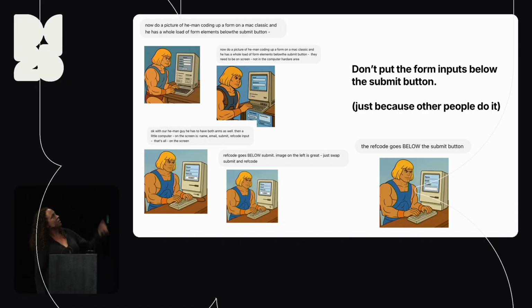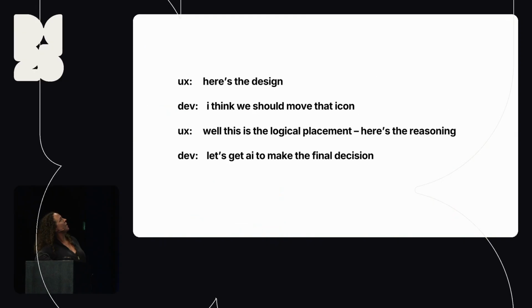And I tried to get ChatGPT to draw this up for me, and he refused. So actually, sometimes the AI is right at UX, and your full stack devs aren't. He was trying to draw all the form bits below the submit button, but refused to put it on the screen because it should never go below the submit button.